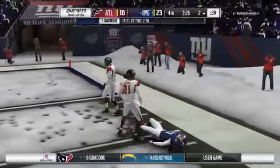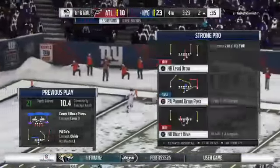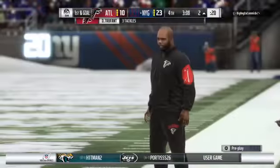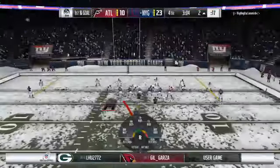That's going to be caught. And they are able to stop him, but he does take it all the way to the 2. They're able to convert on third down, and that sets up a 1st and goal. A good chance now to put this game on ice. This is 1st and goal.